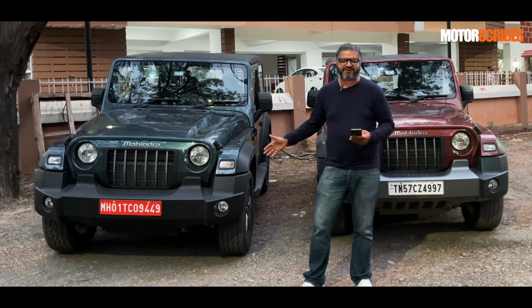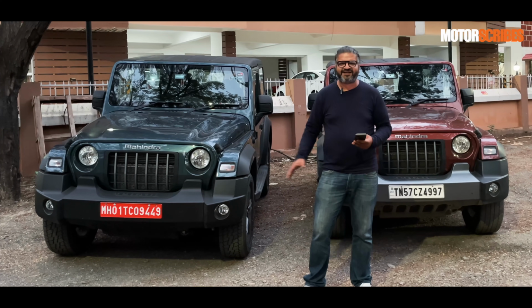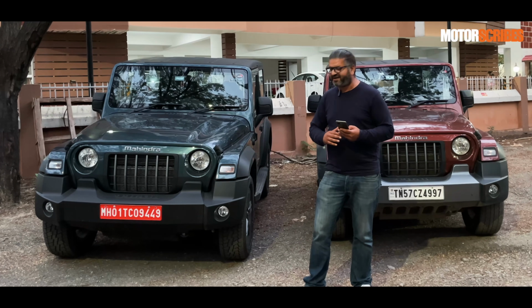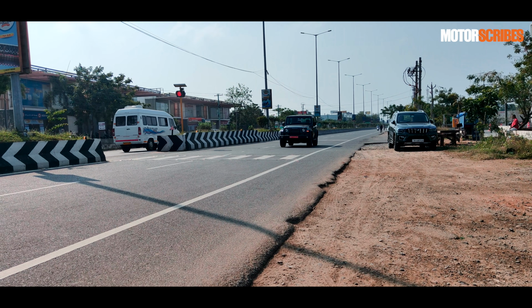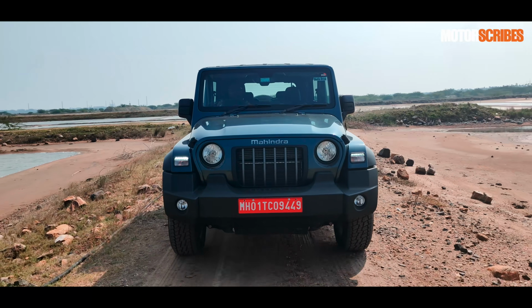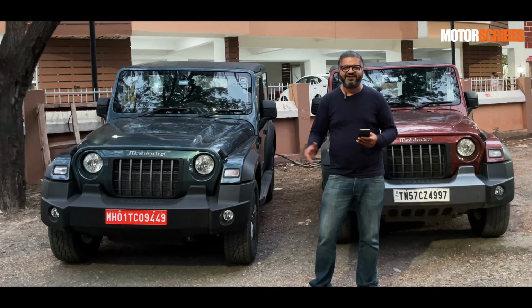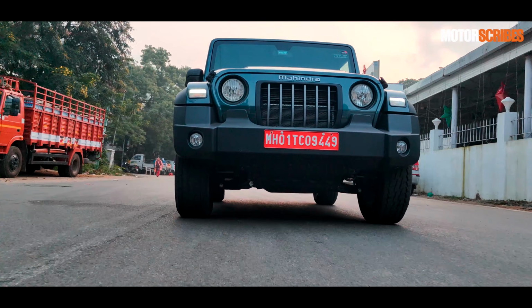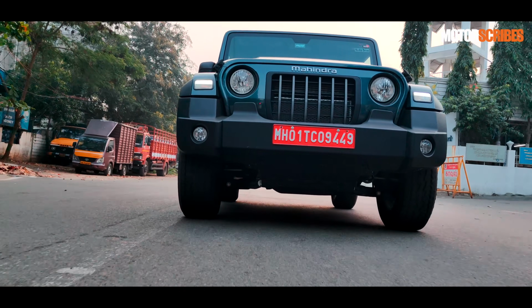With the Thar rear-wheel drive, there's no difference on that front. It is an extremely fun vehicle to drive. We've been having it out on ECR. We took it out on some rough roads, and it just performs effortlessly. So yes, it will deliver that fun element if you're looking for it.